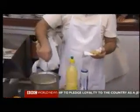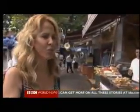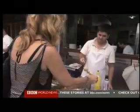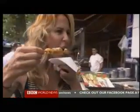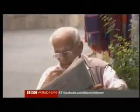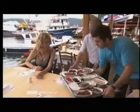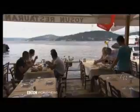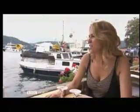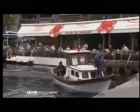I love the fact that you can pick up, whilst walking, mussels, calamari, different fish, so you don't have to sit for a long time, and you can have very nice food in most of the shops here. It's just delicious. Isn't it lovely sitting out here, having a fish on the Bosphorus, having this lovely view, people swimming and the boat arriving. I think it's just fantastic.